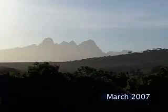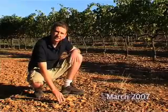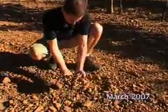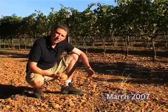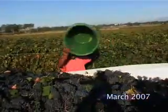Okay, this is some soil of a Cabernet Franc vineyard we have here, and this Cabernet Franc goes into our Rubicon. And this is a very interesting soil because what you see here is mainly sandstone, and the soil here is much more gravelly, and that allows more free draining of water, so the soils tend to be warmer here, and it gives that sort of minerality to the Cabernet as well.